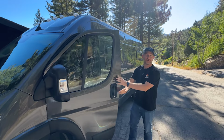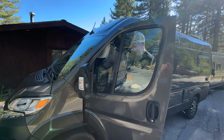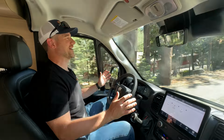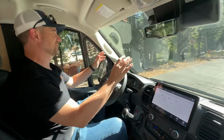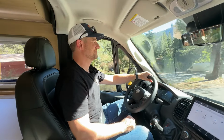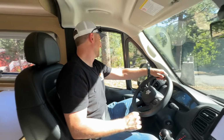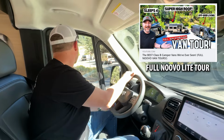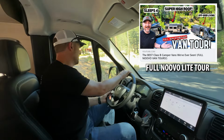All right, we're going to try out the Noovo LITE. I love the new ProMaster chassis, console, upgraded. I mean, it just makes ours look so old. Yeah, this is nice. So we're in the Noovo LITE. It handles very well.